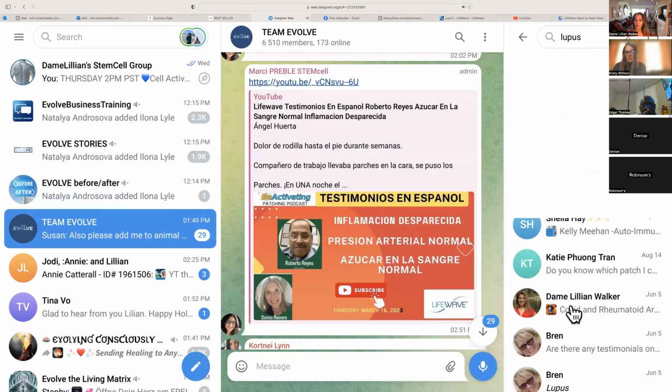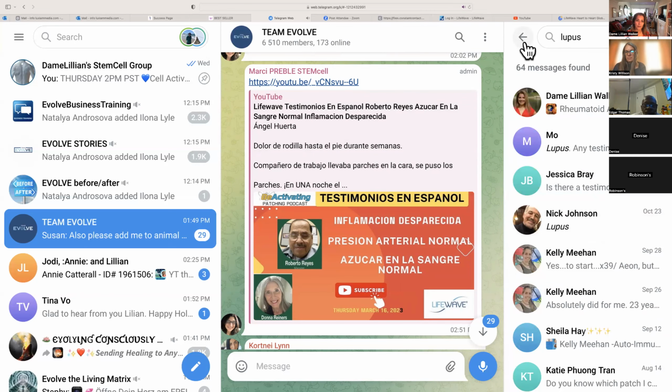So that's how you use that search to find conditions. That way you can share those testimonials with people who have a similar condition, and you can find everything there.